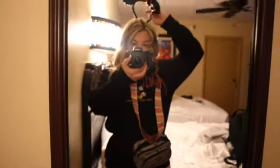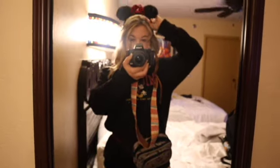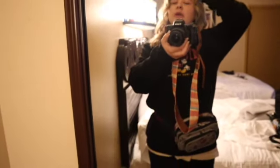And then, of course, the ears. Oh gosh, can't get them on. Gotta have the ears. Okay, anyway, like I was saying, that's really close.